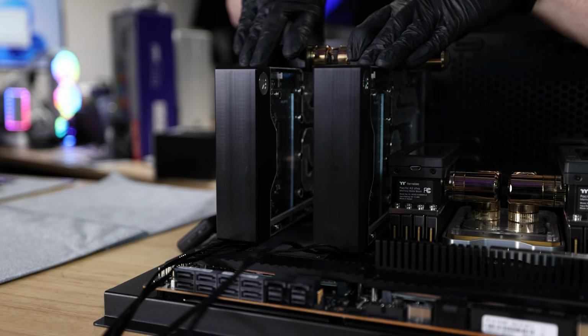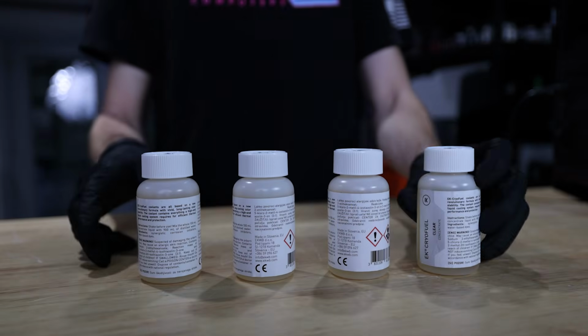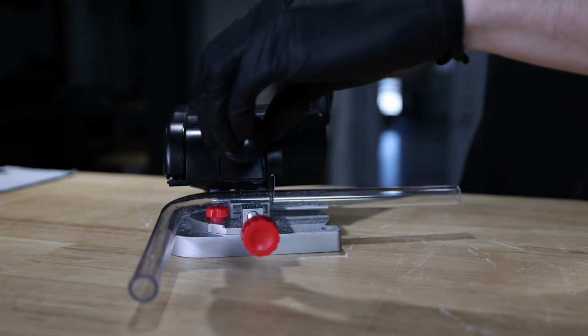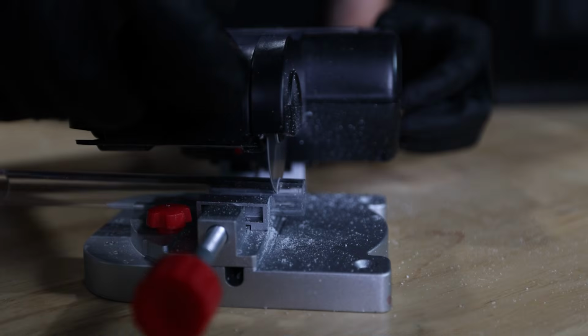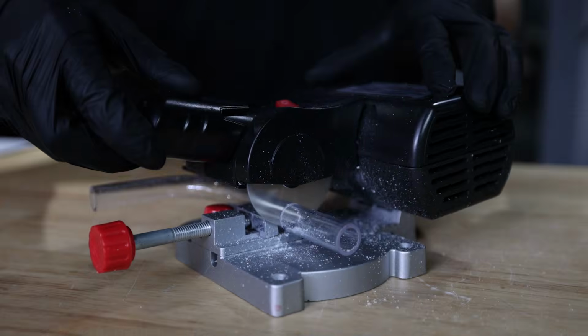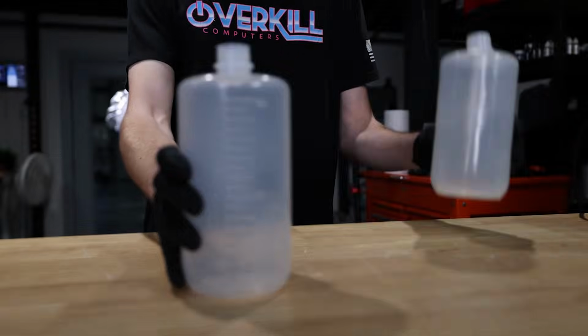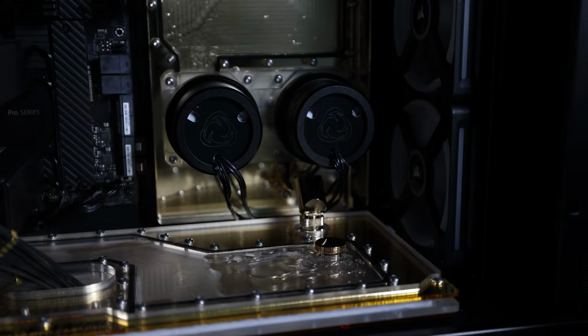With the GPUs all done, it's now onto the fun part, water cooling. And we'll start by tossing some fittings, and then it's tube cutting time! After tubes are bent and the tube runs are all installed, we can start the process of filling this thing up. And let me tell you, it took a lot of cooling.